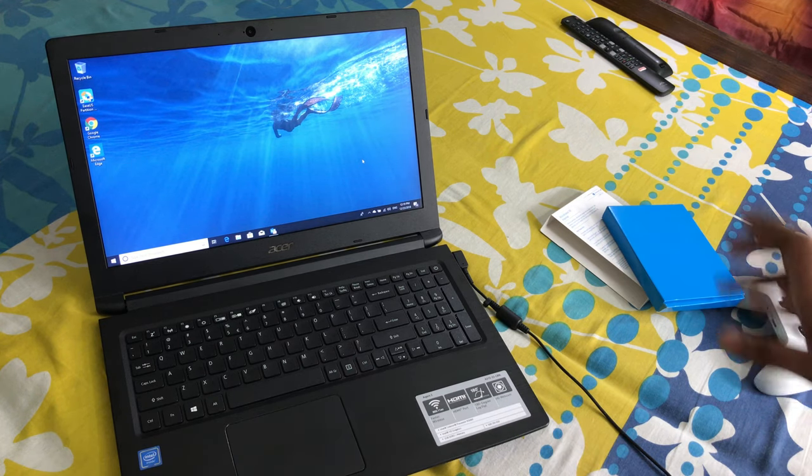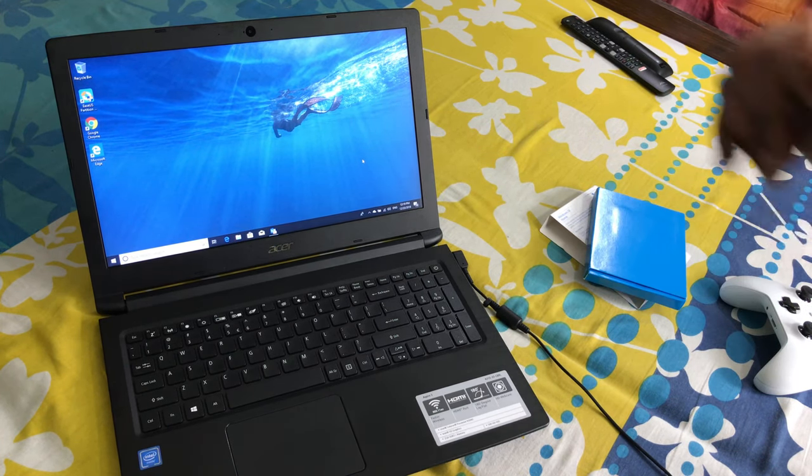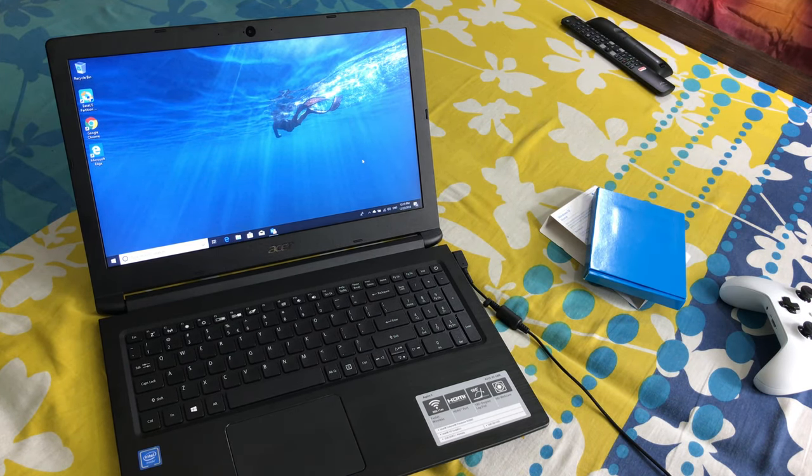So if you want to install Windows 10 in this particular system, first you have to modify the settings in the BIOS. Okay, so in the BIOS, there are two boot modes, one is legacy and the other one is UEFI.